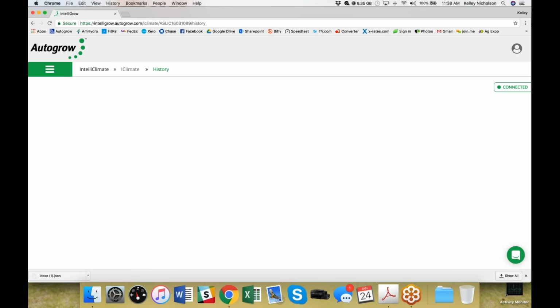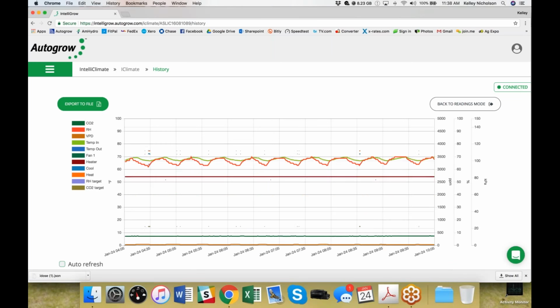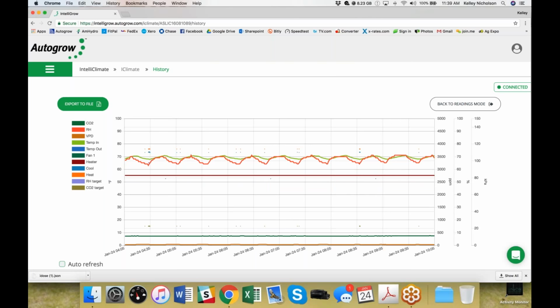We've also got the charting here. Charting for the climate controller is a whole lot more information than the doser, of course. You will actually have a lot of activity in an environment because your temperatures and your humidities are changing all the time. CO2 levels are adjusting. When you're in the history screen, you can easily add or subtract different readings and targets that you don't want to look at. If you're not using an outside temperature sensor, you can just block it off right there so it doesn't show up. If you're not interested in the targets or whatnot, you can do that here and that'll take them off. So you can really dial in this history screen to be exactly what you want it to be.